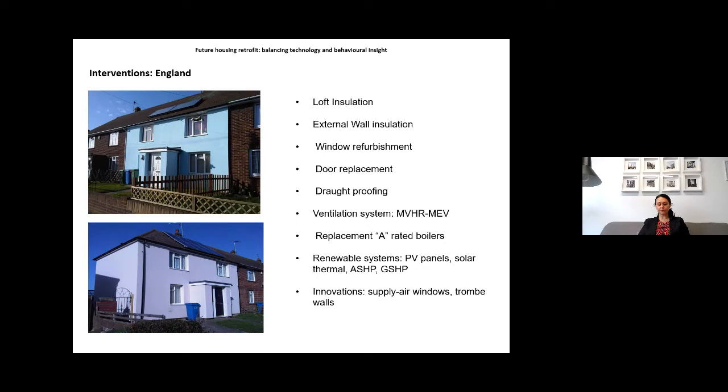The boilers were replaced, and depending on the hot water demand, either solar thermal panels or photovoltaic panels were installed on the roofs. A small number of houses benefited from the installation of ground source heat pumps, air source heat pumps, and some innovative measures such as supply air windows and ventilated Trombe walls.